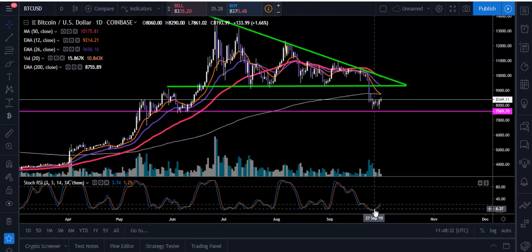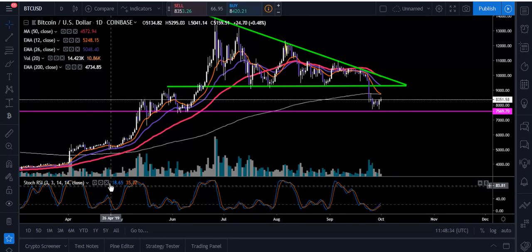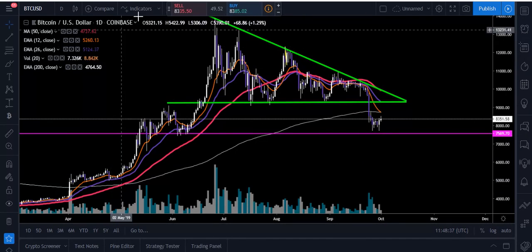Okay, so the stochastic, we did get a bullish cross, which is a good thing. We're in oversold territory, so that may mean we have a little more room to go to the upside.